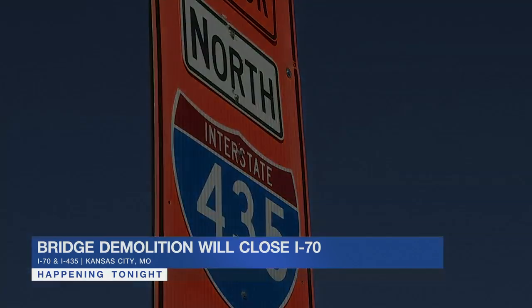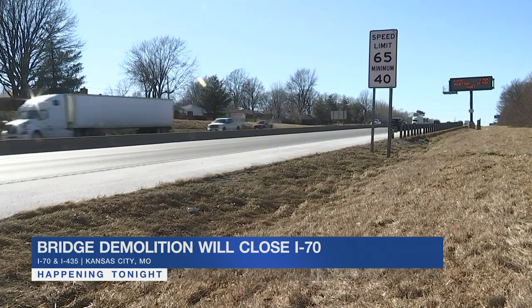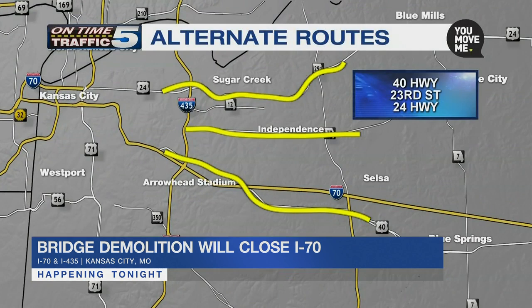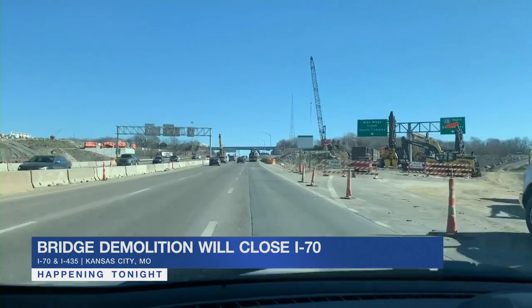So here's some advice. If you can use 470 to go on around, use Bruce Watkins, say you're headed downtown, you're east of 470, come on around. That's the best way to avoid having a lot of congestion issues. That will keep you at speed and take you to South KC, Lee's Summit, and back to Independence. But that's not the only option. You can also use 40 Highway, 24 Highway, or 23rd Street if you don't want to drop all that way south. Either way, expect extra time and leave early if you have to go through that stretch of I-70.